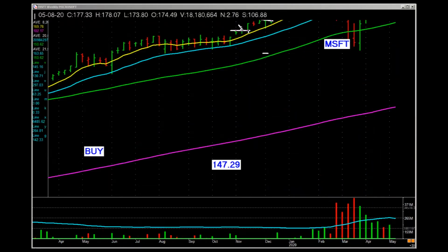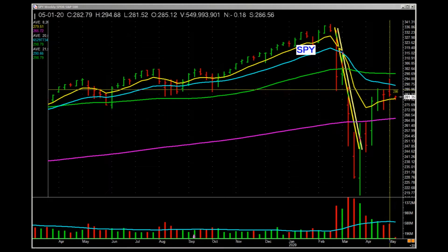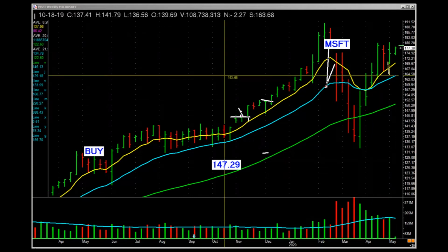Let me go back and look at Microsoft. Oh, that's not that far off the highs. Let's look at the spiders. Oh, that's way off the highs. That's not so great. Let me go back and look at Microsoft now. Oh, that's closer to the highs. Wow, that's interesting. That's why we look at daily and weekly.